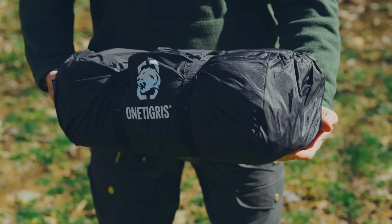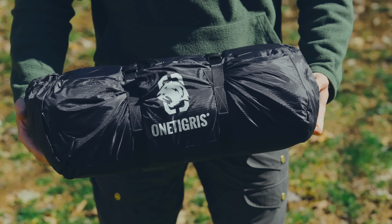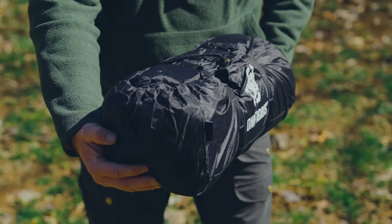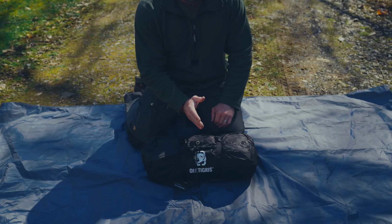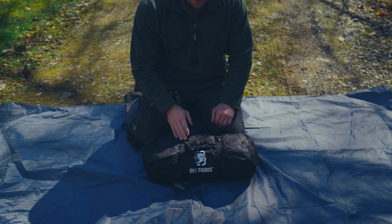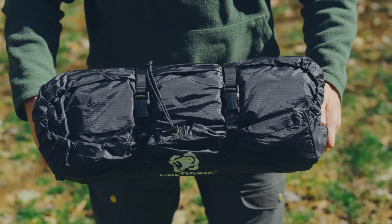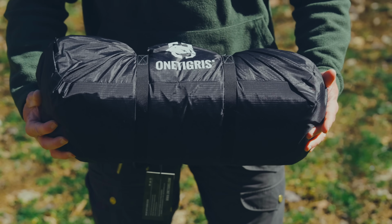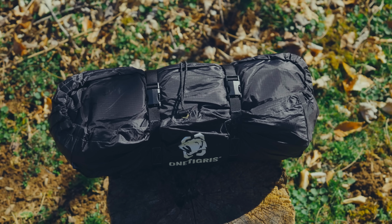To start off, everyone, we have the storage bag. Now, unfortunately, the name of this product is not printed on the bag itself. I've talked about this before, and I hope this is something that OneTigris will address in the future. They have so many tents, so many shelters. The company really does need to label their products so that their customers don't get confused. It's very easy to have 2 or 3 tents where on the outside they look exactly the same, but on the inside, obviously they're different tents.